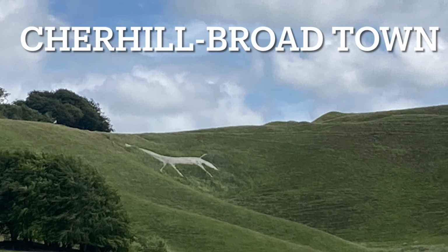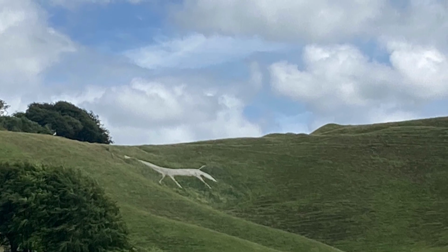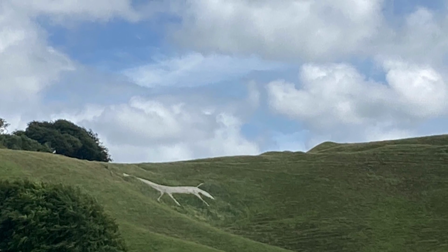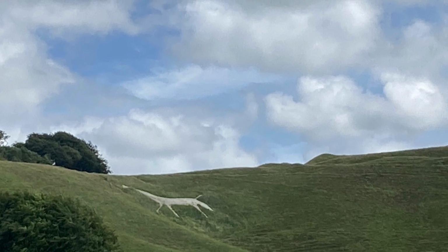The Cherhill White Horse was carved in 1780 under the direction of a Dr. Christopher Alsop of Calne, who was known locally as the Mad Doctor. He is said to have shouted instructions through a megaphone from the main road as the men on the hillside dug out the shape of the horse.